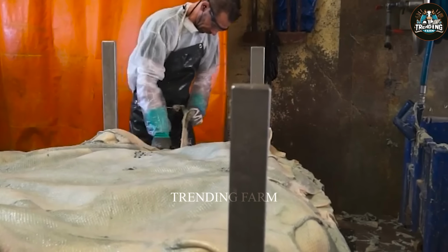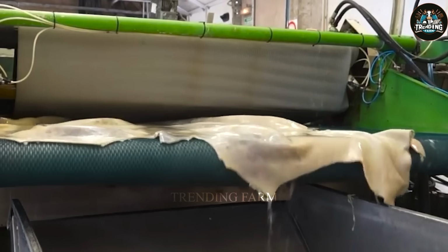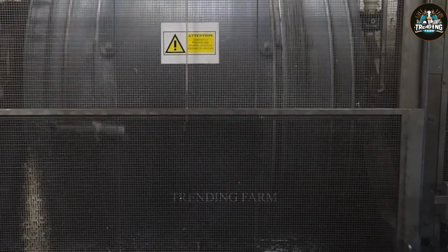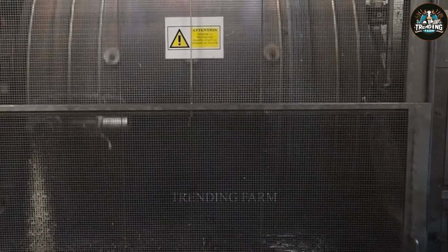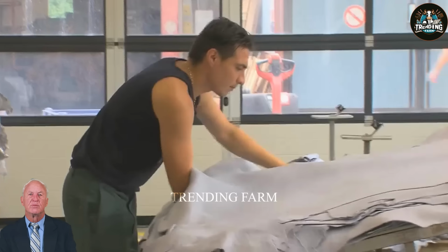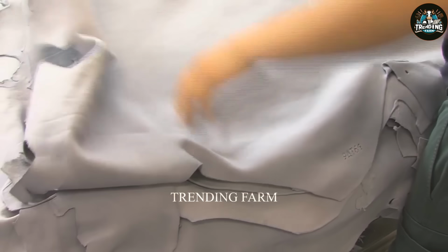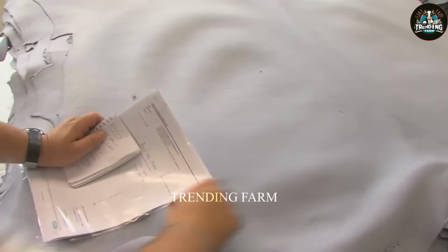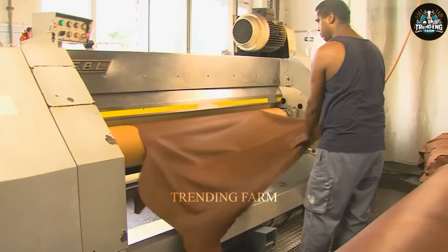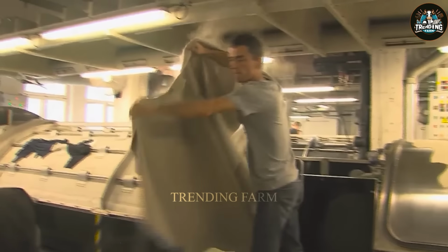Unlike pigskin or sheepskin, which are softer and more porous, cowhide is prized for its durability and thickness, making it ideal for high-end leather products. The journey begins when skilled workers carefully remove hides using hydraulic hide pullers, preventing damage that could lower quality. The hides are then salted, dried, and chemically treated to prevent decomposition before moving to the tanning stage.